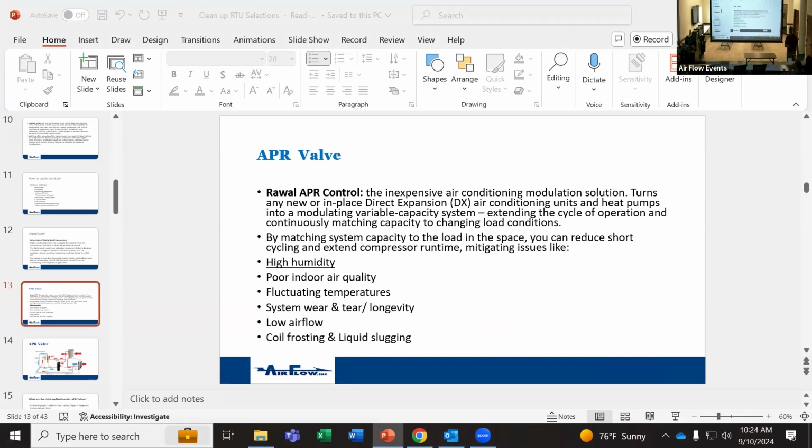There's also a question about whether or not this is just an aftermarket product. It can be applied aftermarket. We've done that quite a bit when we've run into problems with humidity control. It is a relatively simple fix. We have a tech here at Airflow who won't do the actual piping for you, but he will work with you to get the setup right, work with the controls of a unit, and help you out with getting that up and running.